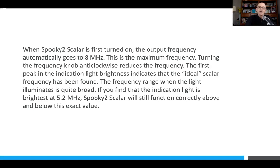If you find that the light is brightest at around 5.2 megahertz, that's good. But the scalar unit will still work at 4.8 megahertz or 5.6 megahertz. It's a wide range around the point where that tuning light is at its brightest.